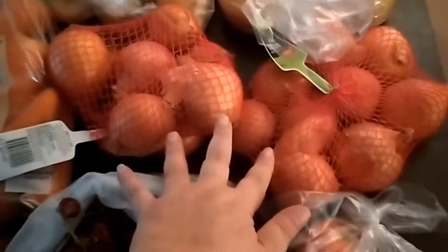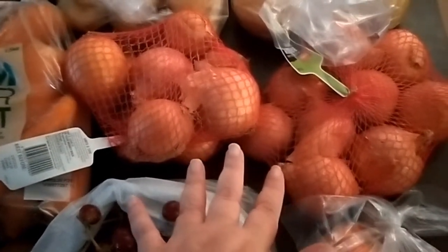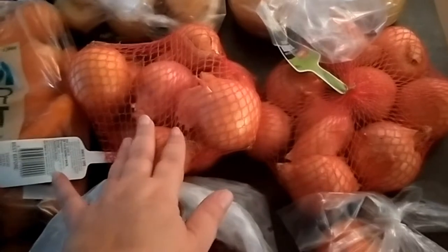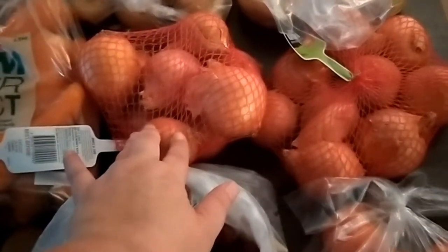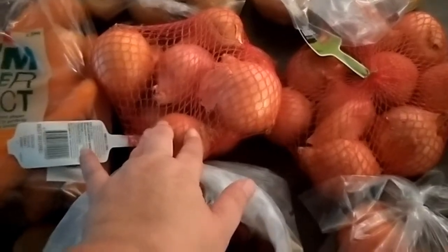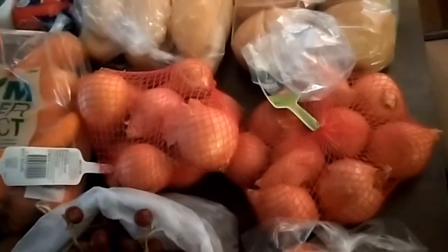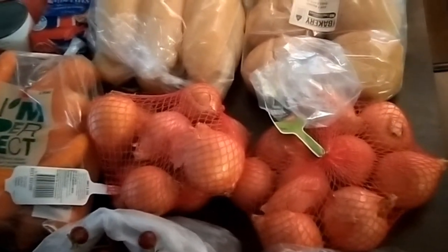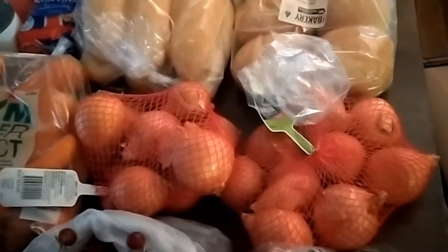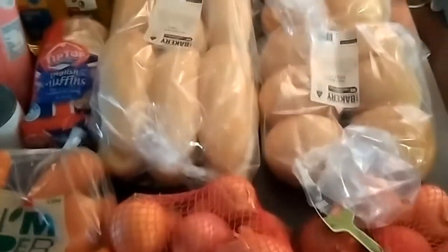So I got some tomatoes, and I ordered the 1.5 kilo bag of I'm Perfect onions, so it's a slightly reduced price of produce that's still perfect, but they didn't have any, so they supplied me with two 1-kilo bags of onions, which will last for a long time because I do like onions in cooking, but the children can spot it a mile away, so I tend to leave it out. But nonetheless, I've still got them there.